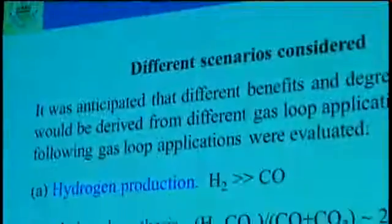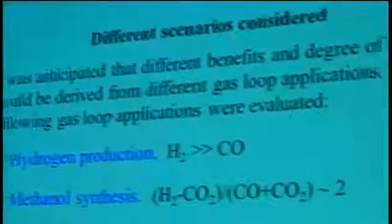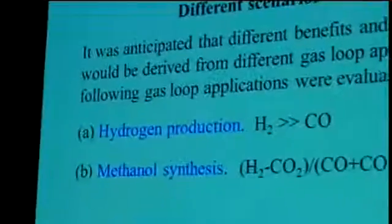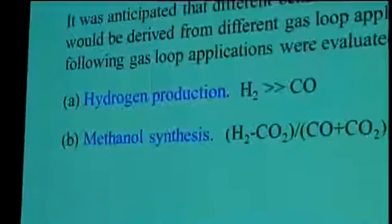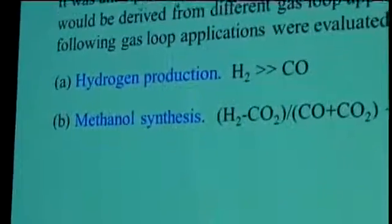I want to look at two scenarios today just to illustrate potential uses of water electrolysis if we integrate it correctly into a gas loop. The one is where we produce hydrogen, and the second one is where we produce methanol.